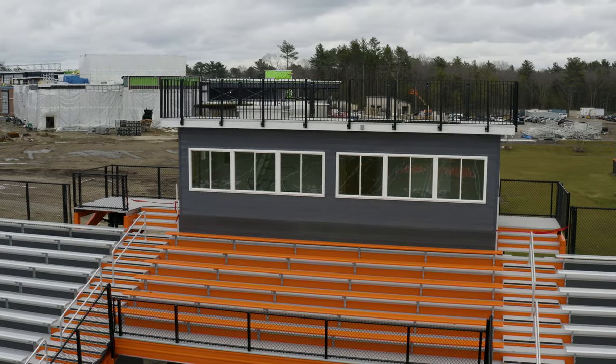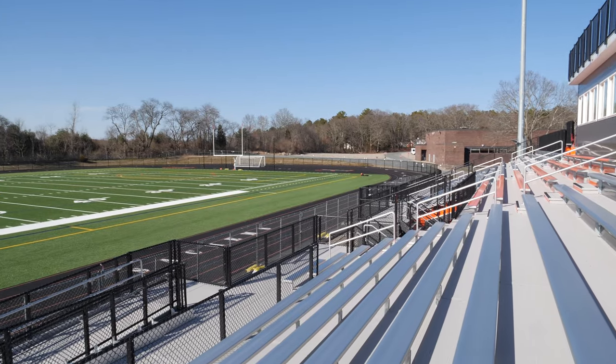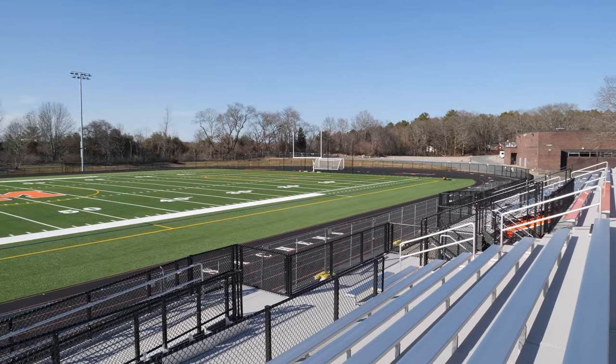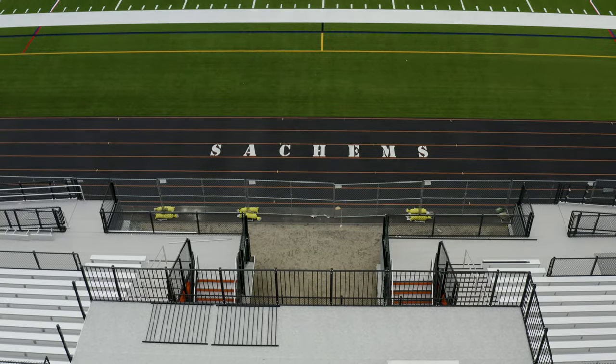A couple of weeks ago, the press box arrived and that was installed. And the bleachers are pretty much ready for use, except for being connected to the rest of the campus and certain handicapped accessibility requirements.